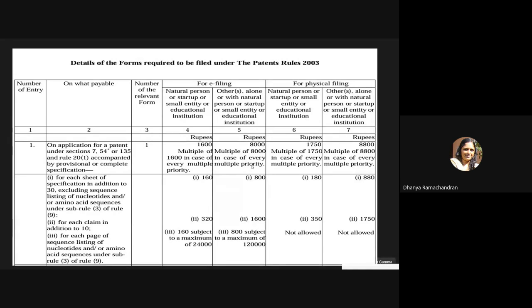Initially, there was only large entity and natural person. So any company had to file as a large entity where you pay 8,000. But now startups or small entities or even educational institutions have been brought under this natural person, where your application fees has come down to 1,600 from 8,000. So this has been done keeping in mind to encourage inventions or innovations coming from educational institutions, research institutions, and such spaces.